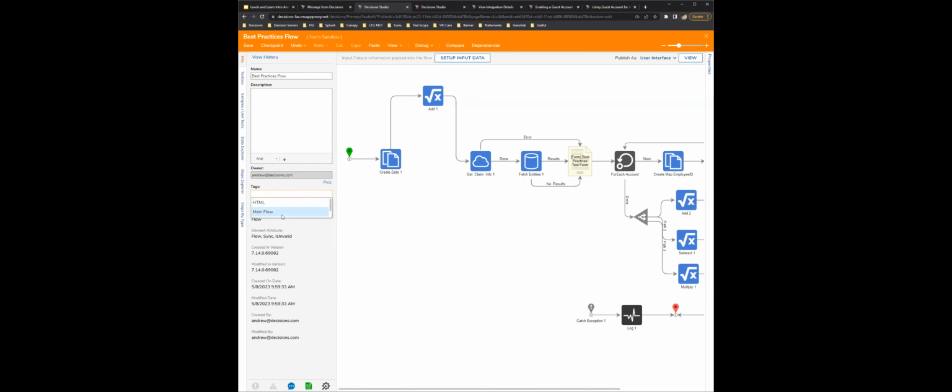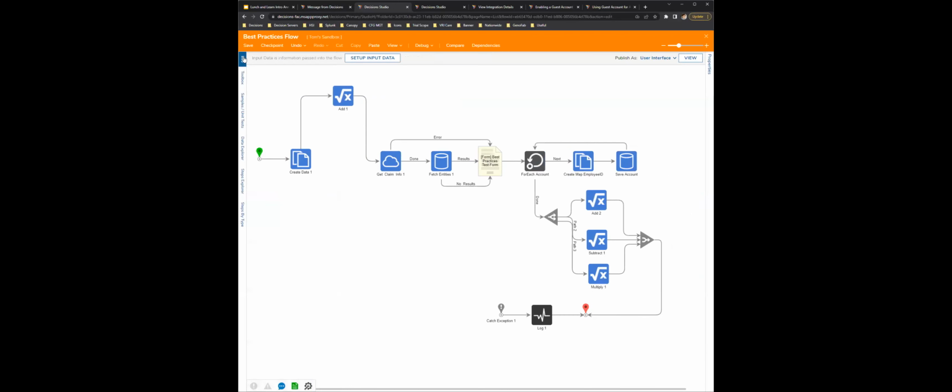Usually what I see is people using a main flow tag, or say an endpoint tag, so we know that this flow is an endpoint that's being used externally somewhere, and we know it's one of the main processes that we use in a project. Cool. So outside of the information panel, I then go into examining the flow and what has been built out.